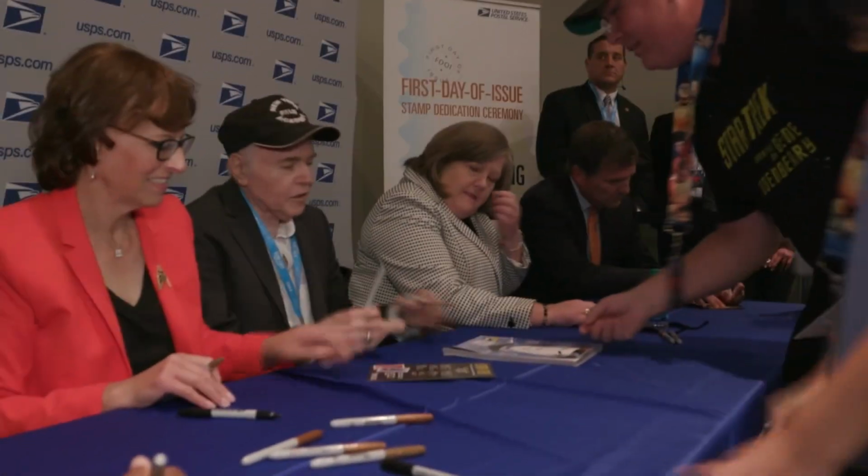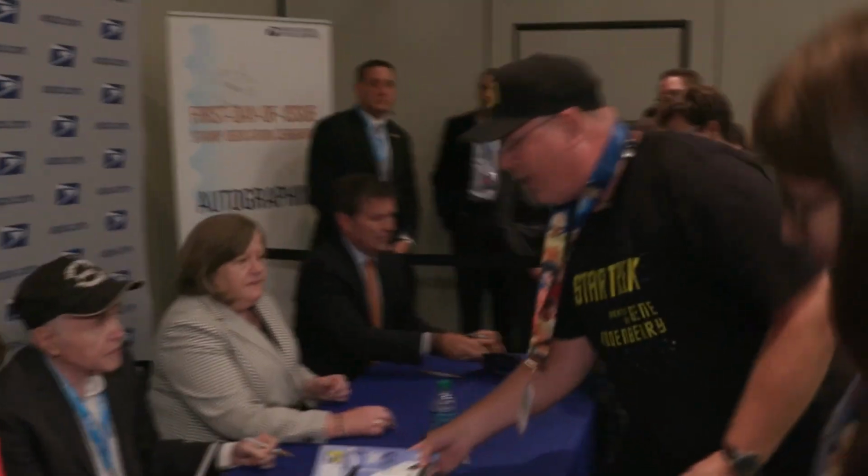Actor Walter Koenig, who played Navigator Pavel Chekhov in the series, helped unveil the new stamp.